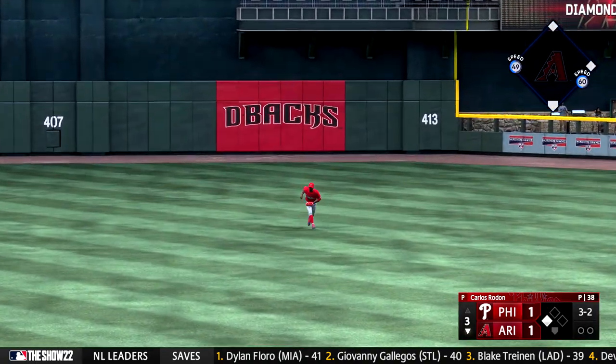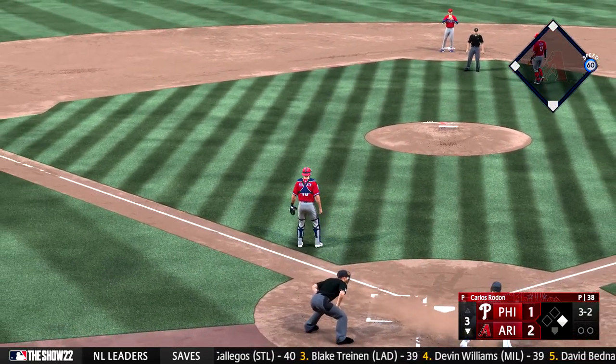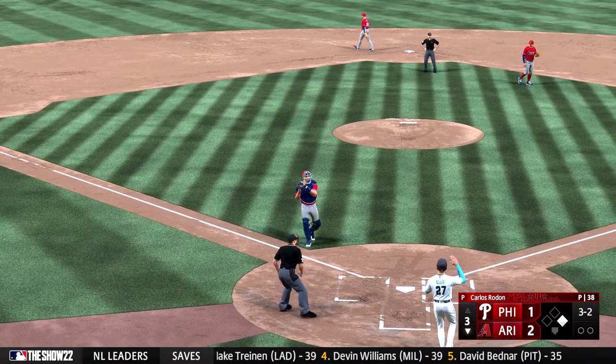Drive, base hit. Ellis coming home. Jordan fires it to the plate. It's off the mark and he scores. It's 2-1.